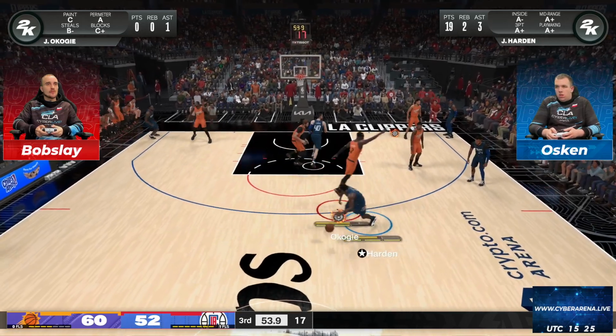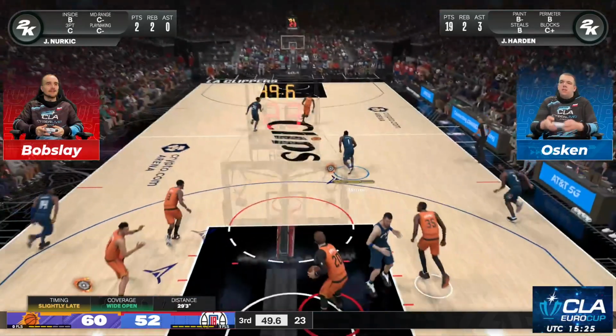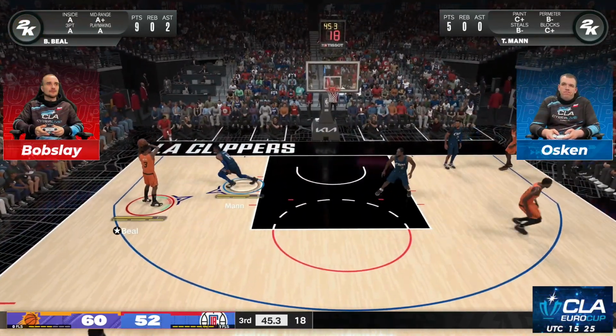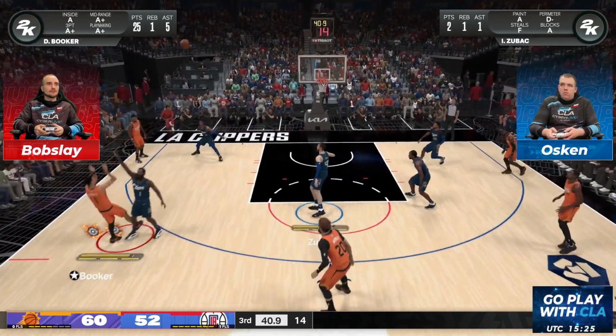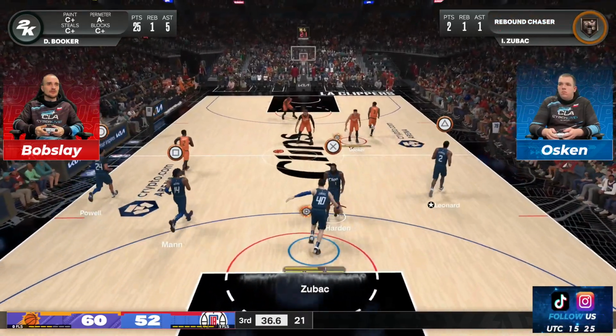52 seconds left in the third quarter. He missed that one, but I've seen him drill shots from that distance in warm-ups. Oh, no, I know he can make it, but that's warm-ups, so maybe just a step too far. No good from Booker. Clippers trail by eight.